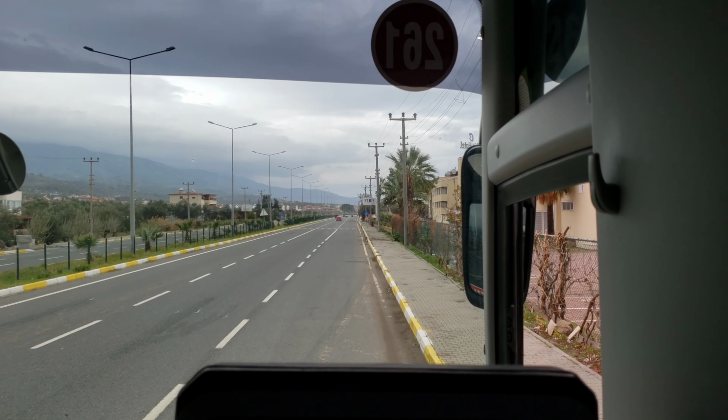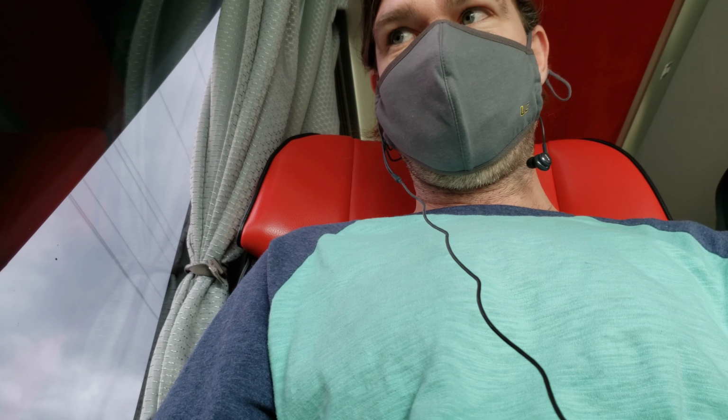Well, we just stopped here actually. I don't know if I can see anything going on back there, but the police have stopped us, and he's coming on board. I better put my phone down. So I'm making the assumption that they were checking HES codes, or at least getting people's information in relation to travel, because the police officer turned to us and spoke in Turkish, and once he realized that we didn't understand him, he just went on and took everyone else's information.